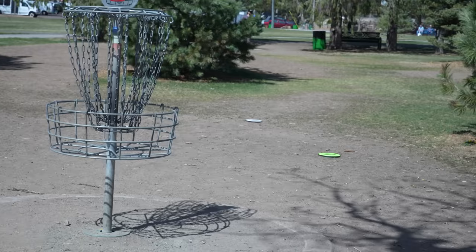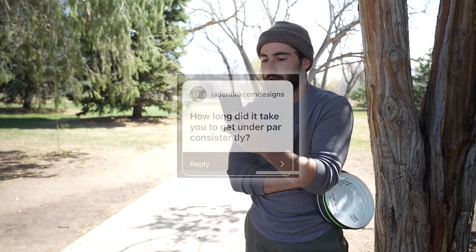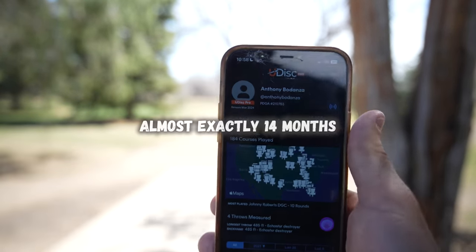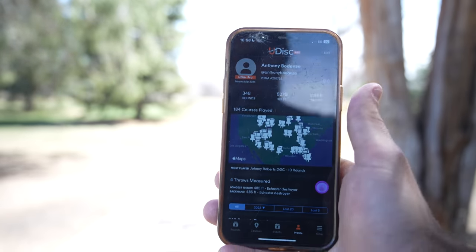An interesting question that I got, which I think is a good question, is actually about how long it took me to get under par. And if we go all the way back to the beginning, it's like 328 rounds. Look, this is the crazy thing. My profile, I have been playing since January 23rd on here, and I have 346 rounds and 184 courses played, which is kind of nuts.